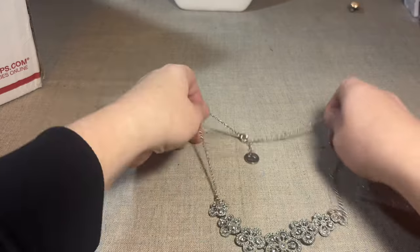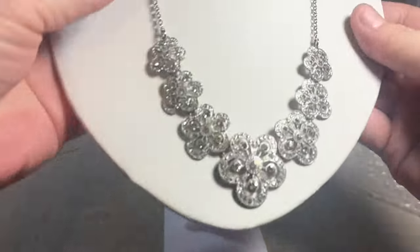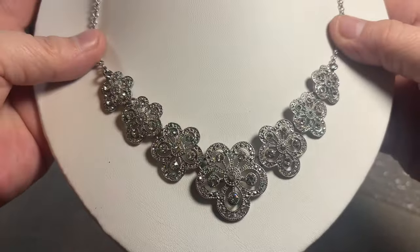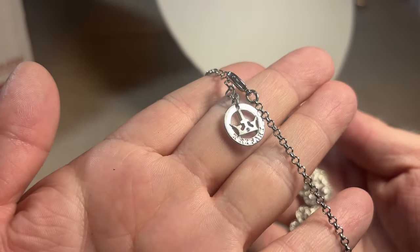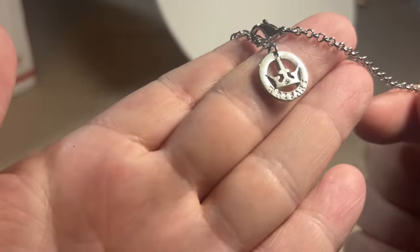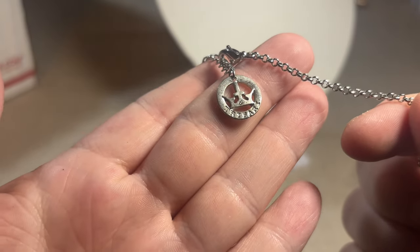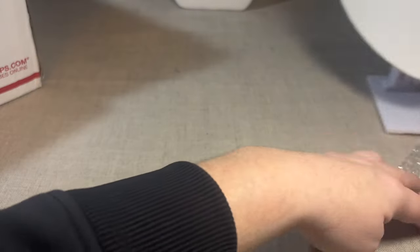All right. So this is gorgeous. Look at that. Really pretty. And it does look like it's got a signature. Trifari. All right, so that's a nice Trifari piece. I have not seen crown Trifari. That's a nice older piece. Really, really pretty. Really striking. I like it. All right.